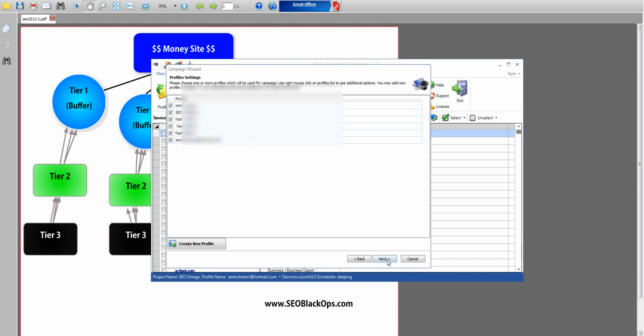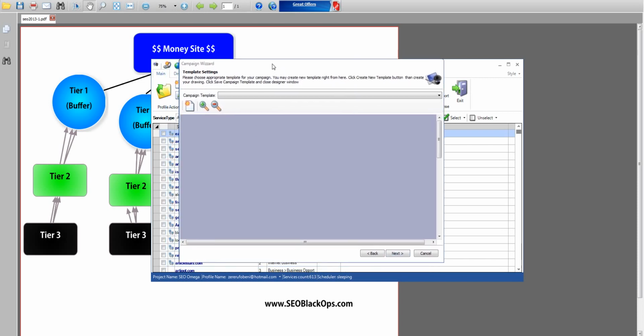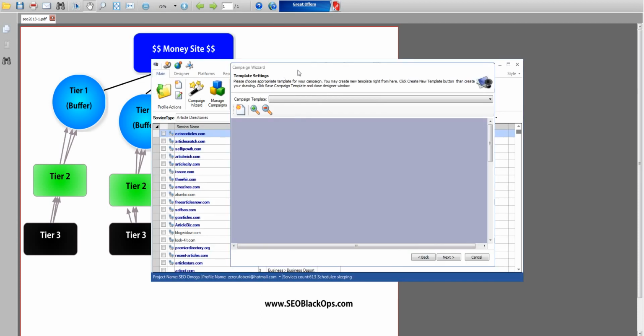So once we do that, we simply click next, and this is the campaign template. This is what tells Magic Submitter where the links to point to. Like what I was saying here, where I've got the tier 1s pointing at my money site, and then I've got my tier 2 links pointing at my tier 1s, and tier 3 to tier 2, and so on.